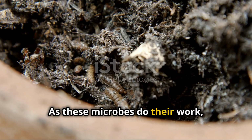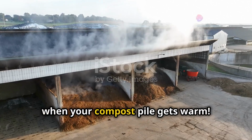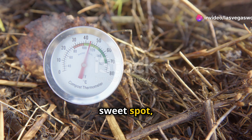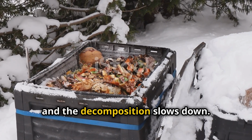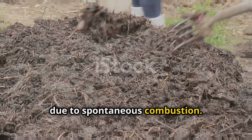As these microbes do their work, they generate heat. So don't be surprised when your compost pile gets warm. You want to keep the temperature in the sweet spot, somewhere between 131 to 160 degrees Fahrenheit. Too cold, and the decomposition slows down. Too hot, and you risk catching the pile on fire due to spontaneous combustion.